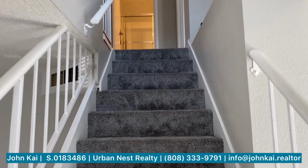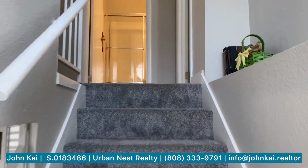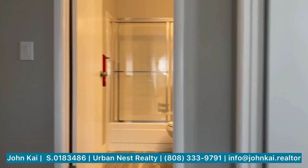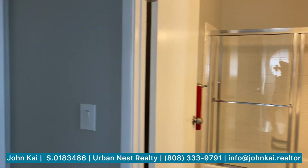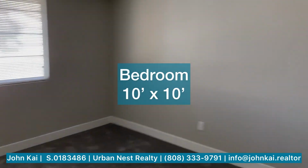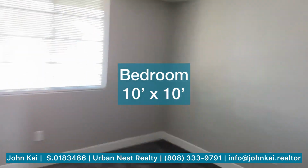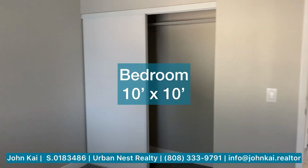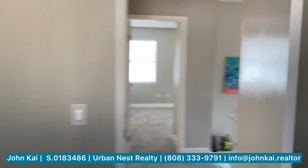Let's get upstairs. They're gonna love this home. I'll tell you what, great place to lay your roots, get started. So to the left, 2 bedrooms, decent size actually. I'll lay out all the specs on the screen here shortly. Closet, natural light coming in.